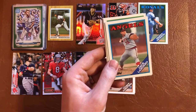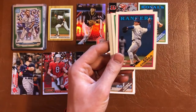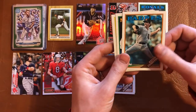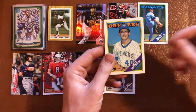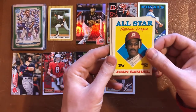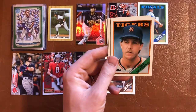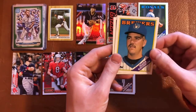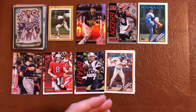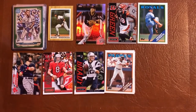Leon Durham, Jack Lazorko, Bob Brower, Darren Daulton, Ed Correa, Daryl Boston, Ozzie Virgil, Keith Comstock, John Moses, Mike Birkbeck, Carmelo Martinez, an All-Star National League Juan Samuel, Tony Phillips, Doug Jones, Dave Bergman, Mark Knudson, and last is a Mike Aldrich. Fun pack.